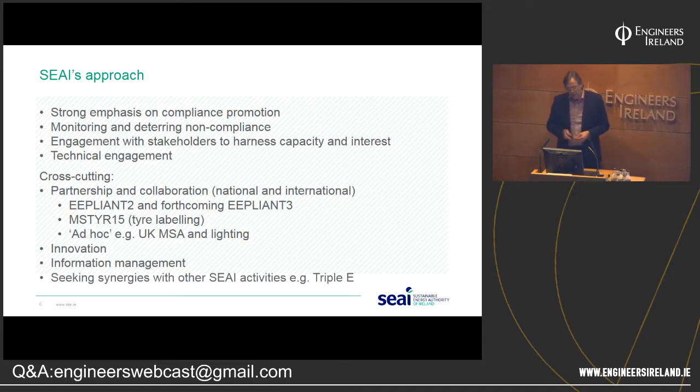We've been involved in tyre labelling, because we do tyres as well, so we've been involved in a tyre labelling project called MSTAR 15, which is very useful. And we're also involved in ad hoc partnership and collaboration, such as our Latvian experience today, but also with the UK in particular on lighting, for example. We've been working with them because our markets are very similar. There's very close linkages. A lot of the products sold are exactly the same, so we work closely with them.